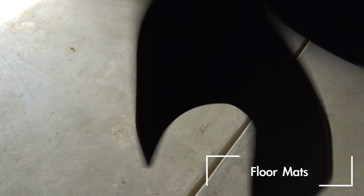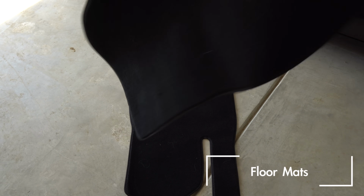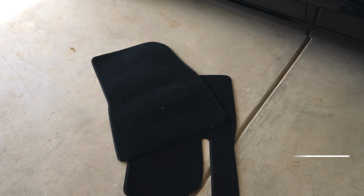Now, the next accessory also has to do with protection. Floor mats. The floor mats that come with any Tesla are just super flimsy, they're made of cloth, and they look terrible after like 3 drives. So get yourself some nice all-weather floor mats.